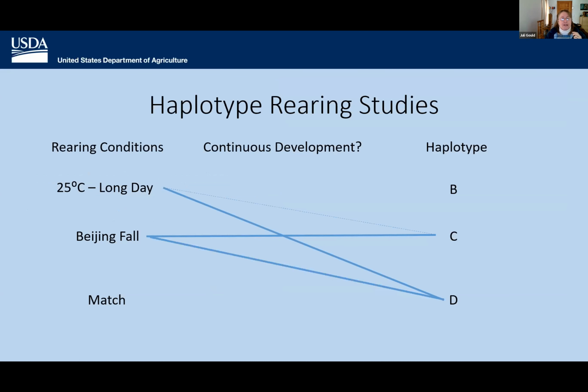One of the things that's very important to us is that we be able to rear a continuous colony. We want to be able to do host specificity testing and to do it constantly, not to have to wait for them to develop 6 months or a year. So we created what we call isofemale lines, and we got haplotypes B, C, and D in pure colony. And we reared them under three different types of conditions.